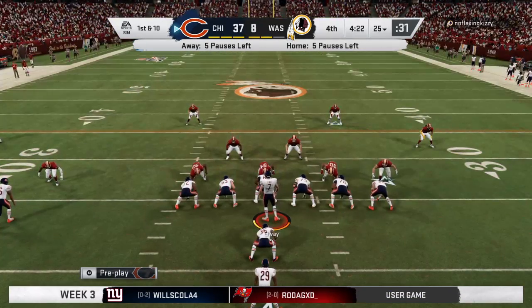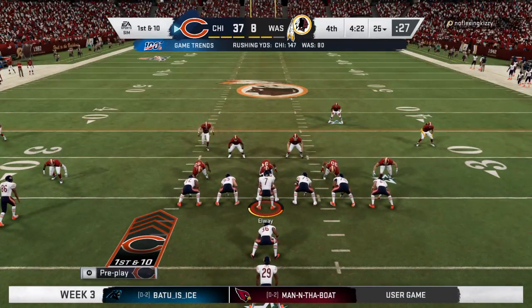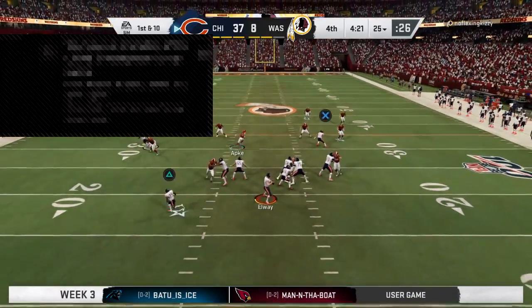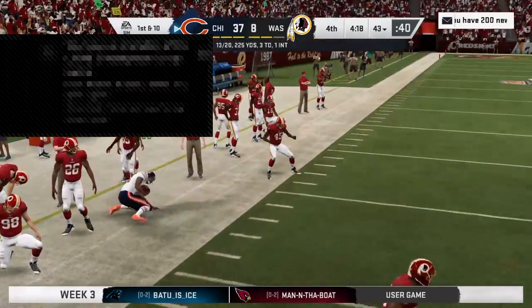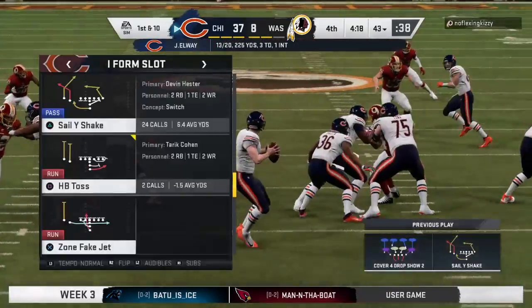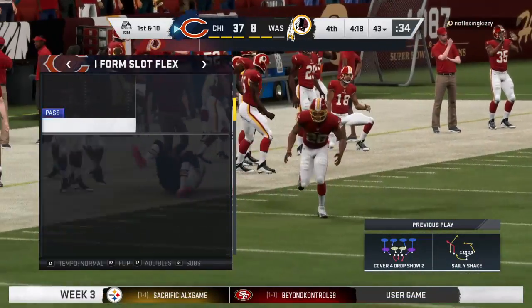Here we go, set. 18 Gator. 56. Come on, dude. Now Elway. He's got a man. That's caught. Left sideline. Successful start to the drive. 17 yards. It moves the sticks.